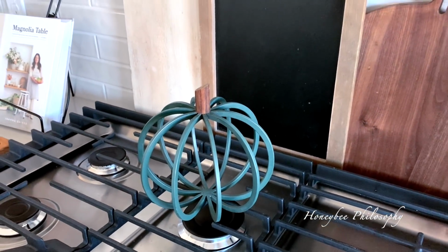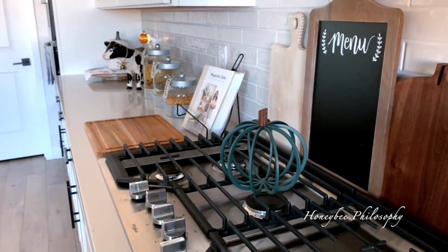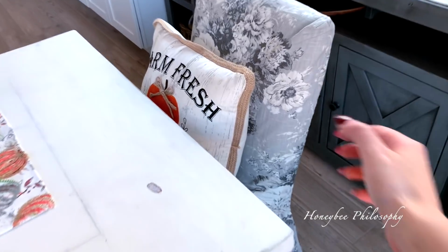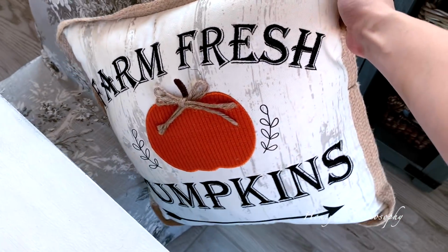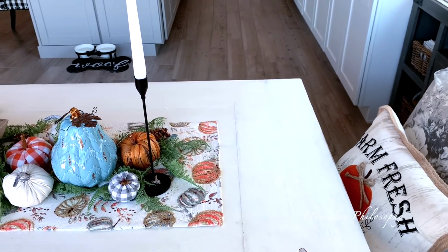And over on my gas oven, I have this metal pumpkin that came in my Decor crated box. I just thought it looked nice in the center there. I never used that burner too much, so I just thought it looked cute. I have some pumpkin pillows in my dining area.